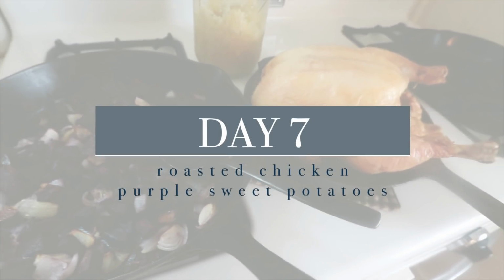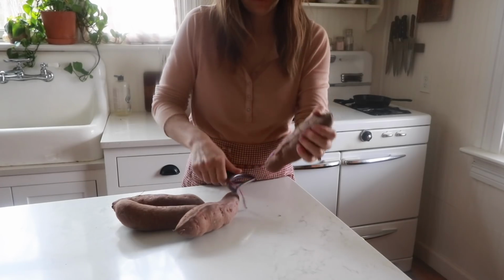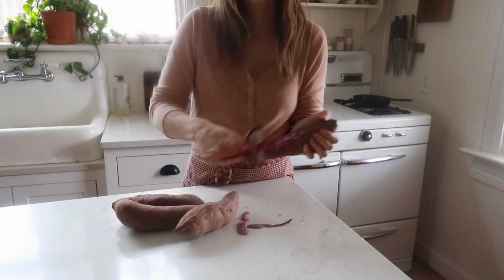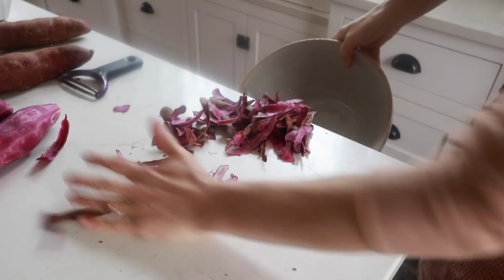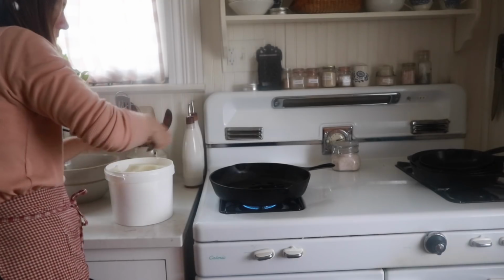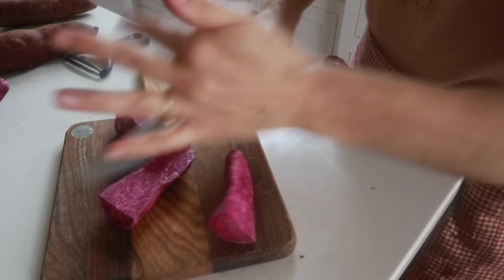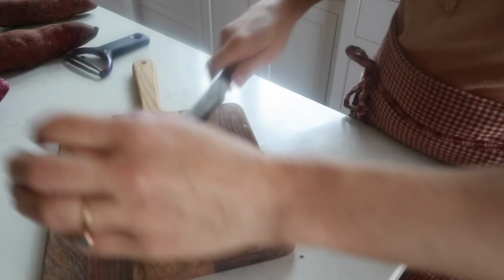For the final day, I also picked up recently several chickens because I'm all out of chicken, so I can at least justify buying chicken at this point, from an organic farmer, and made a classic roasted chicken. This is one of our favorite meals to make because it's really easy. You can use the leftover chicken for so many things. You can use it for tacos or chicken salad.